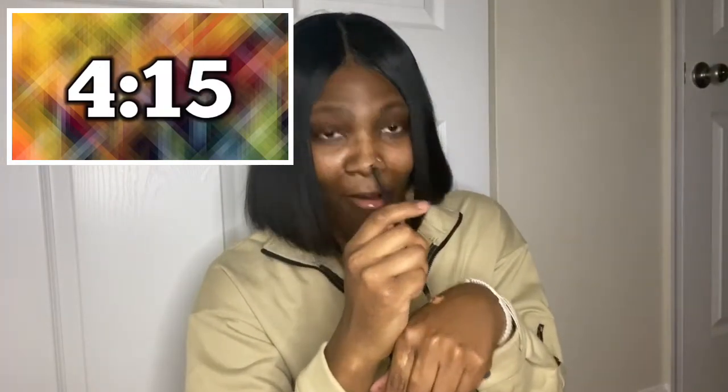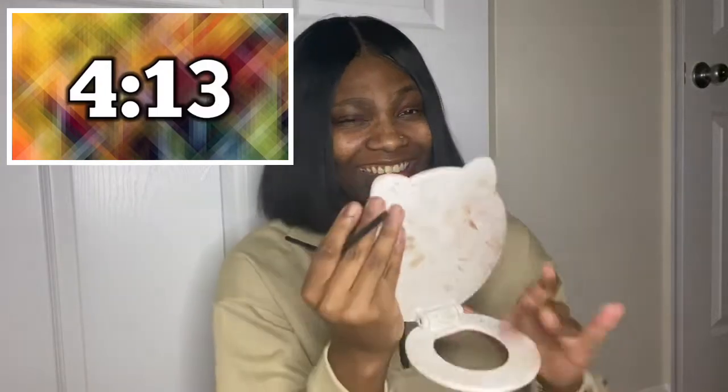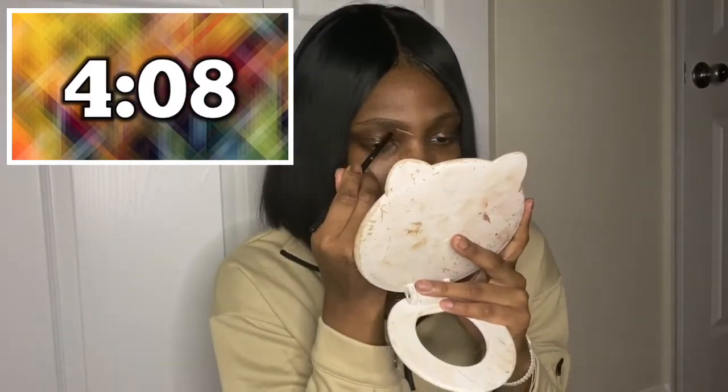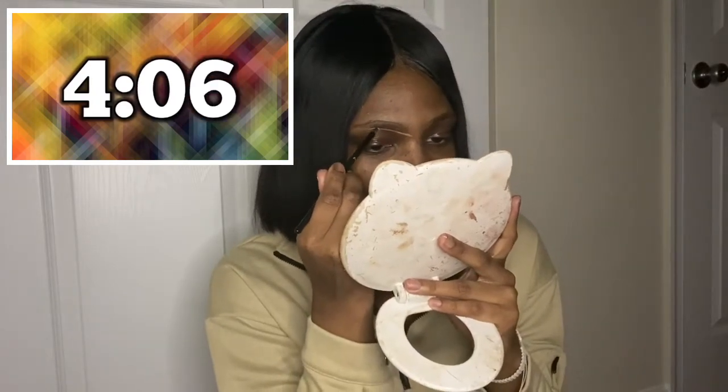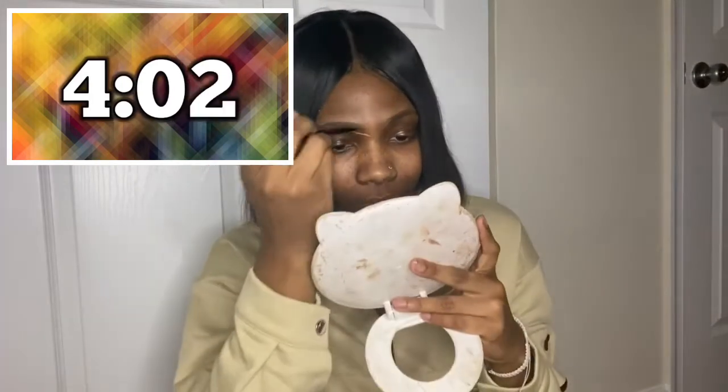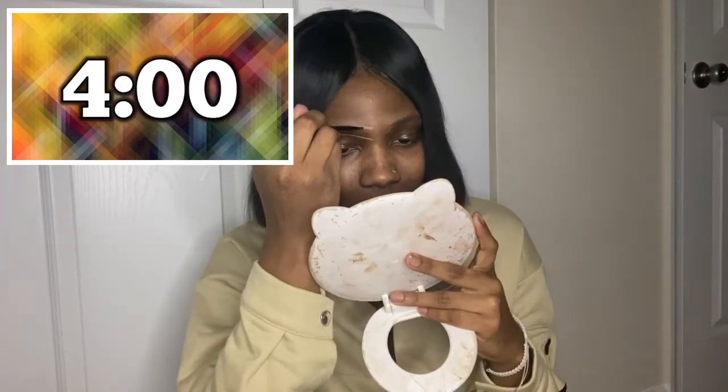Where's my brush? Here it is. Okay. Oh, this is not the right brush. Okay, come on. Okay, still works the same. Yeah, I'm not even worried about changing the color this time.